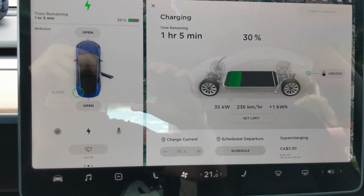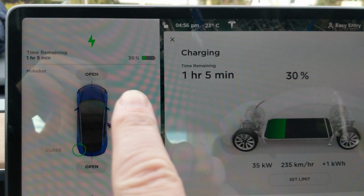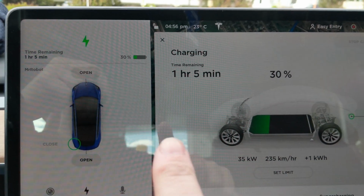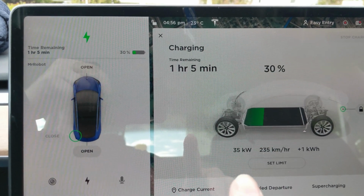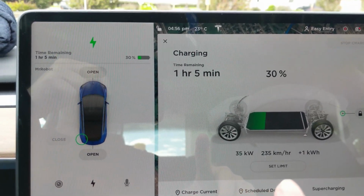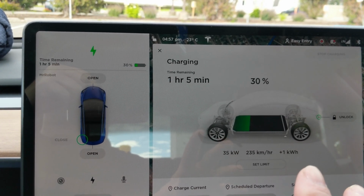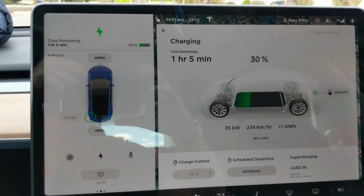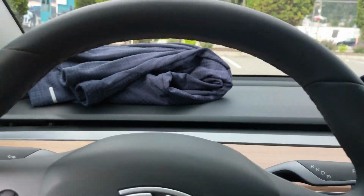Okay, we're here at Williams Lake. We arrived with about 29%. We're now charging. It's a 50 kilowatt. It's just started, it's ramping up. 35 right now. We're going to charge up to about 65 to 70%, and then from here we'll just drive home to Prince George. This charger is at Williams Lake City Hall. I'll just show it quick.